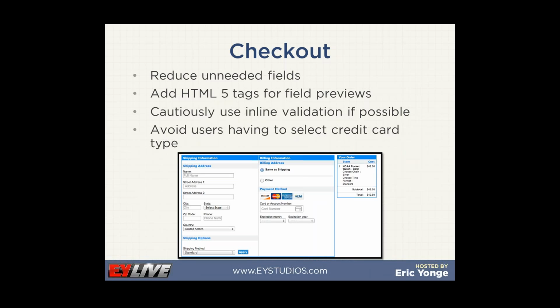There are HTML5 tags, which are a little technical, that will add previews. If you notice in the screenshot, it says full name, address, city, state, phone number. You can fill those in so someone has an idea what they're typing in there. HTML5 also has some options for doing validation in the browser. There are benefits to that, but there are certainly some drawbacks on certain types, so be wary of it for things like phone numbers and zip codes. Some of the validation doesn't always work perfectly, and you don't want to stop someone from checking out when they put something in correctly.